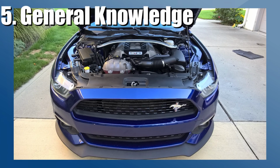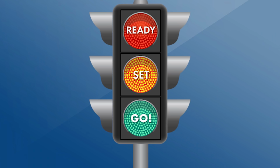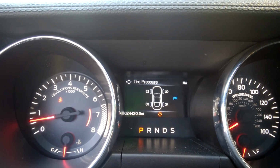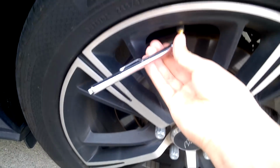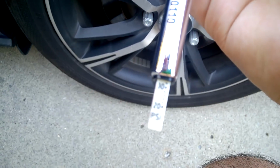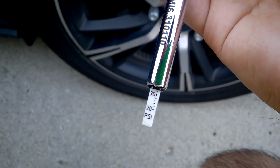Alright, so this last entry will actually be me lightning rounding a whole bunch of stuff that everyone should collectively know about general car maintenance. Ready? Here we go. How to check tire pressure. Most modern cars can check their own tire pressure, but you should still know how to do the traditional method in case you're not driving your personal car. Also, sometimes technology derps up and the sensors can be lying to you, so check manually anyways.